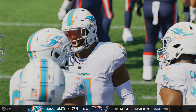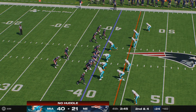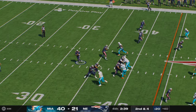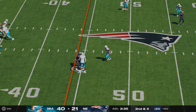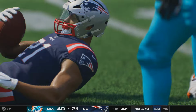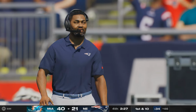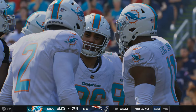I like how he hung in there and went through his progressions, but eventually his internal clock went off and told him it was time to make a run for it, and he ends up sliding down with a solid gain. To throw is Brissett. He'll check that down to Gibson out of the backfield, and he'll be taken down at the 46-yard line. 6 yards the pickup, and that's a first down. Continuing to steadily move the ball down the field.